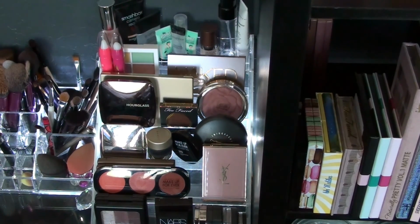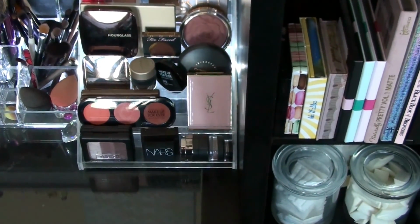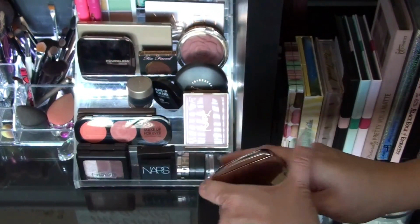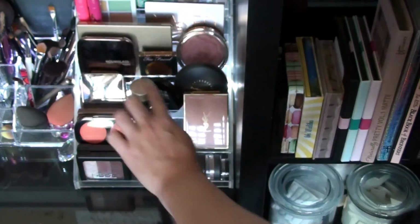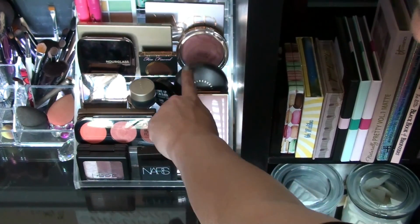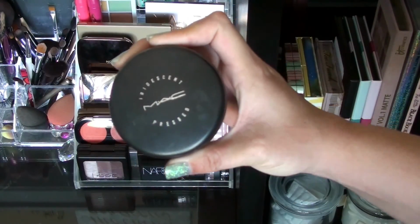I have a Chocolate Soleil Too Faced powder, a Milani blush. I have an Hourglass blush, it's my all-time favorite one. It is the Mood Exposure. I love it, love, love. I have a couple gel liners, a Makeup Forever cream blush. Guys, this is nostalgic right here. This is nostalgic. It's a little dusty.